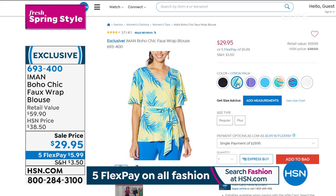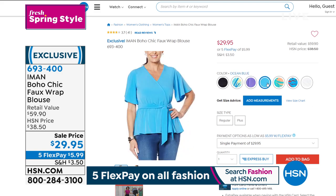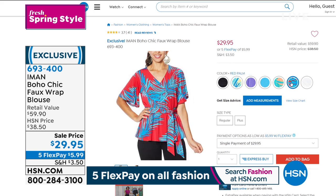It actually looks like a wrap dress, but it's this great little peplum style swing, soft jersey knit. It is really cool to the touch. Longer sort of flutter sleeves, three glorious palm prints, and then four classic solid colors. Extra small through 3X on that, and only $5.99 to get it home.